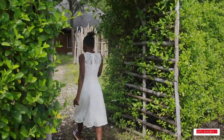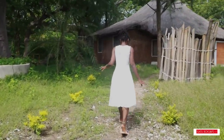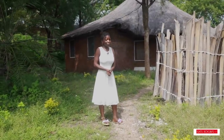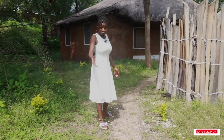All right guys, that's it. The rainy season in the Gambia just ended, so all of you need to bear with the walking trails and all that. It's because of the rainy season, but now it's officially the end of rainy season here in the Gambia. So I'm back to the lodge.